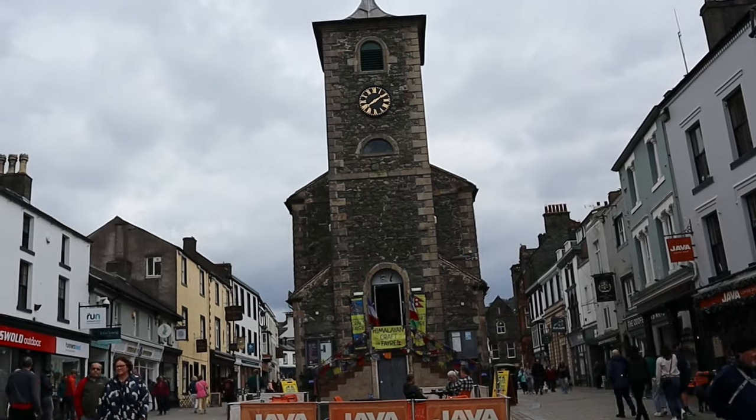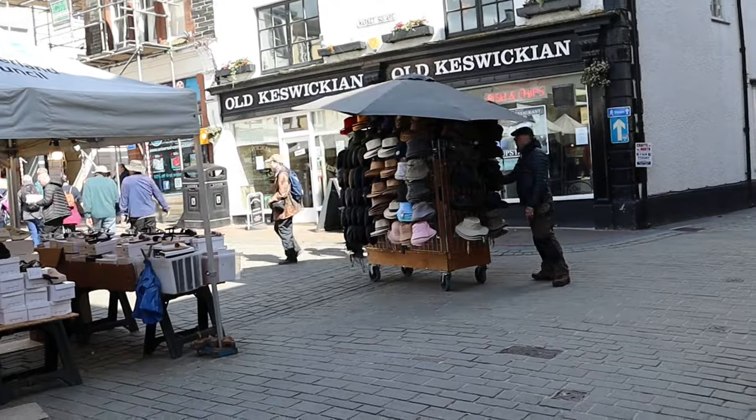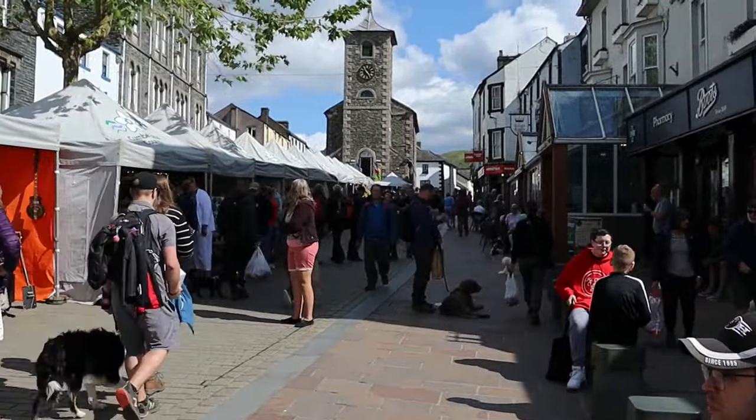South of the river lies the bustling town centre, with a wide range of shops and a market on Thursdays and Saturdays. It truly is a shopper's paradise.